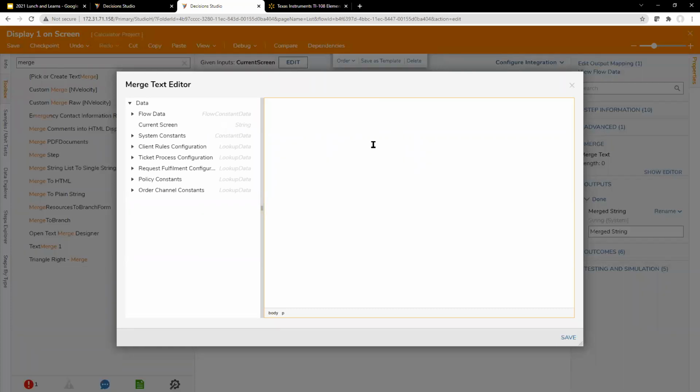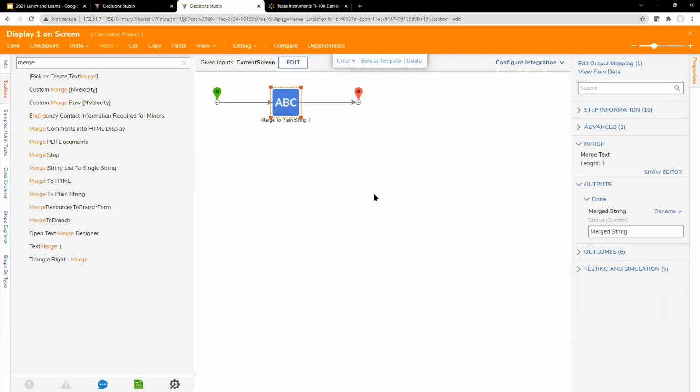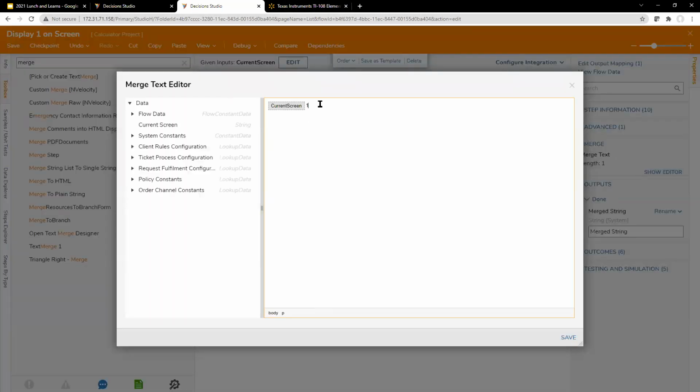Okay, so when you type the number 1 on a calculator, you would expect the 1 to show up after everything that's currently on the screen. So I'm going to do current screen and then 1. And since those are probably going to be a lot of numbers, I'm not going to add any spaces. It's just going to put them right together.